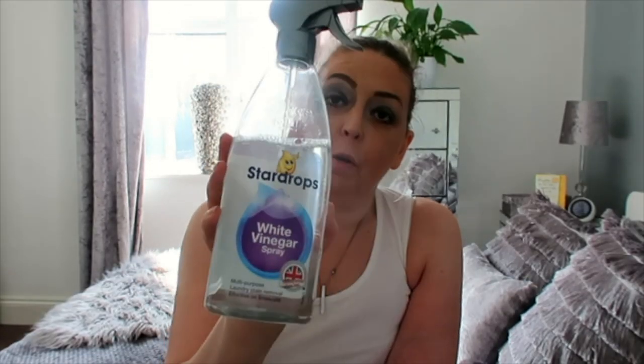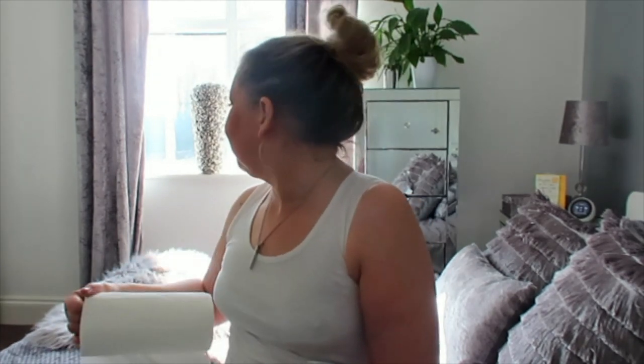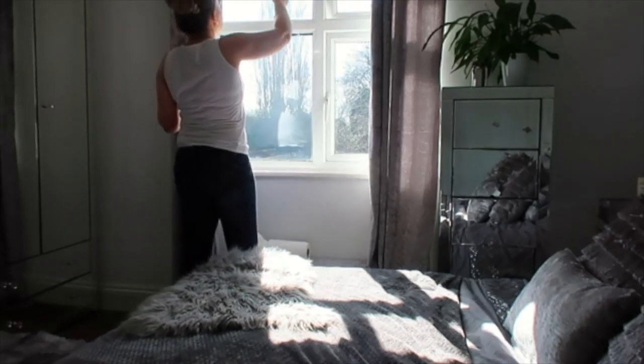This was from B&M. Newspaper is the best way really to just use it with, but I haven't got a newspaper, so I'm going to be using a good old kitchen towel. So I'm going to make a start. Perfect day for it because the sun is shining. It obviously shows up all the dirt typically. So yeah, let's go.